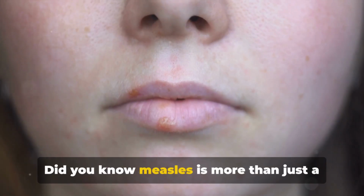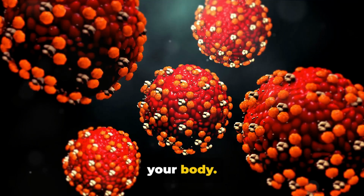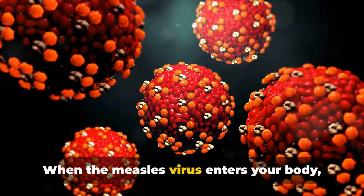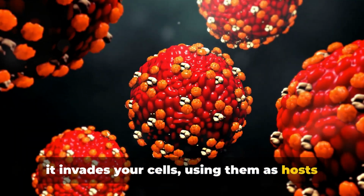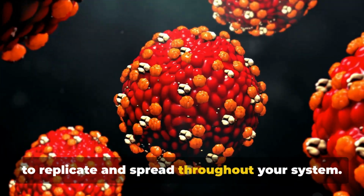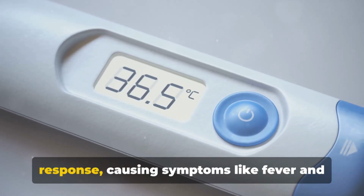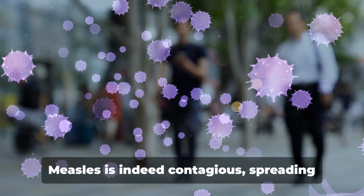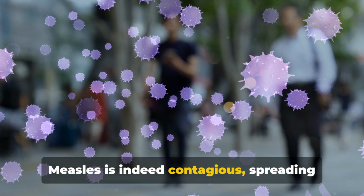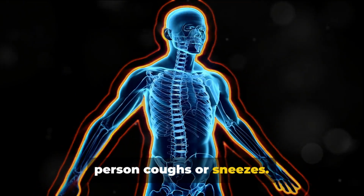Did you know measles is more than just a red rash? It's a complex battle within your body. When the measles virus enters your body, it invades your cells, using them as hosts to replicate and spread throughout your system. This invasion triggers your immune response, causing symptoms like fever and the notorious red rash. Measles is indeed contagious, spreading through tiny droplets when an infected person coughs or sneezes.